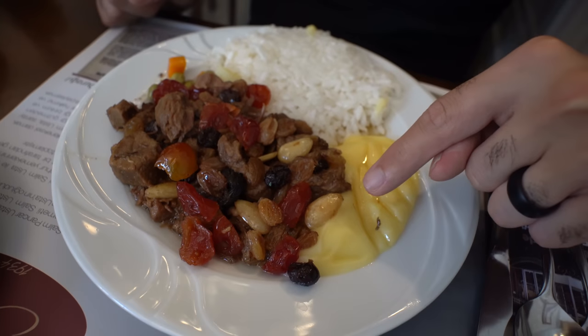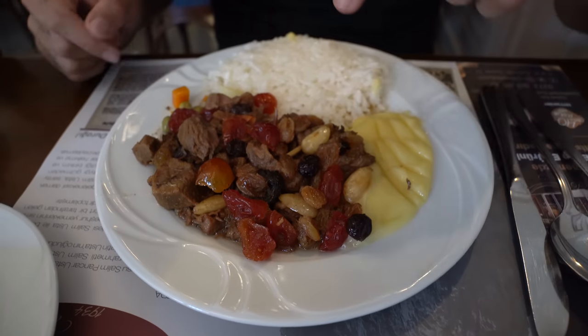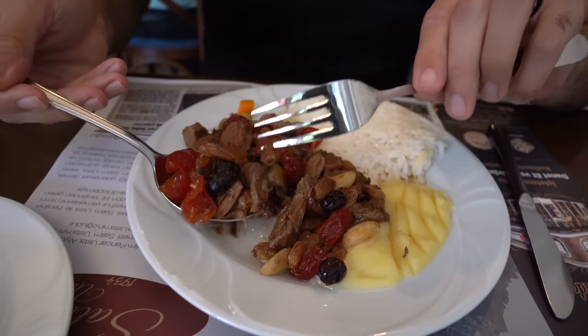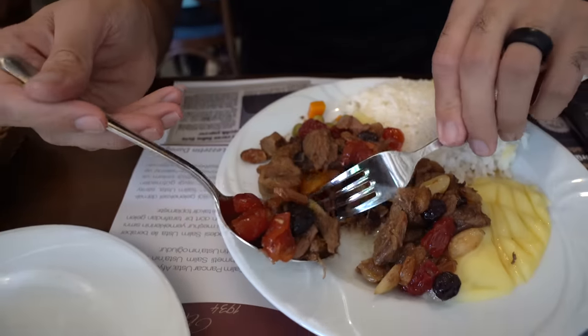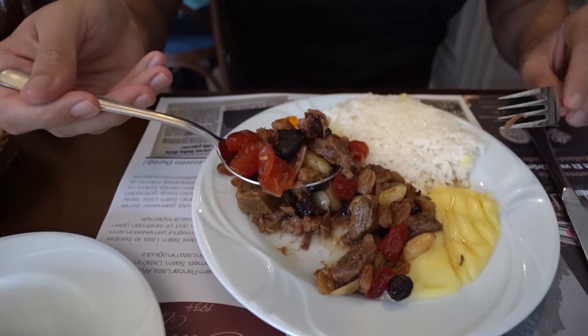And this, take a look. Beef slow cooked with fruits, cherries, almonds, different types of other fruits. Let's dig in. Oh, wow, I think there are plums, maybe raisins or grapes, cherries. Oh, this is a very interesting dish. Okay, let's get also a piece of almond. Oh, wow, very colorful. Buon appetito.